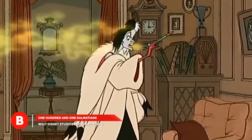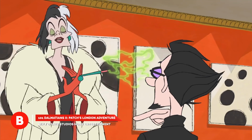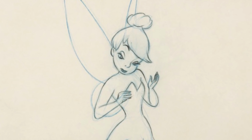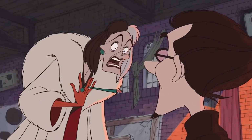Cruella de Vil from 1961's 101 Dalmatians is one of the most iconic Disney villains out there. She was designed by Disney legend Mark Davis. Davis was the enormously talented creative mind behind characters like Sleeping Beauty's Maleficent and Peter Pan's Tinkerbell. Each of his designs is remarkably impressive, and Miss de Vil is no exception.